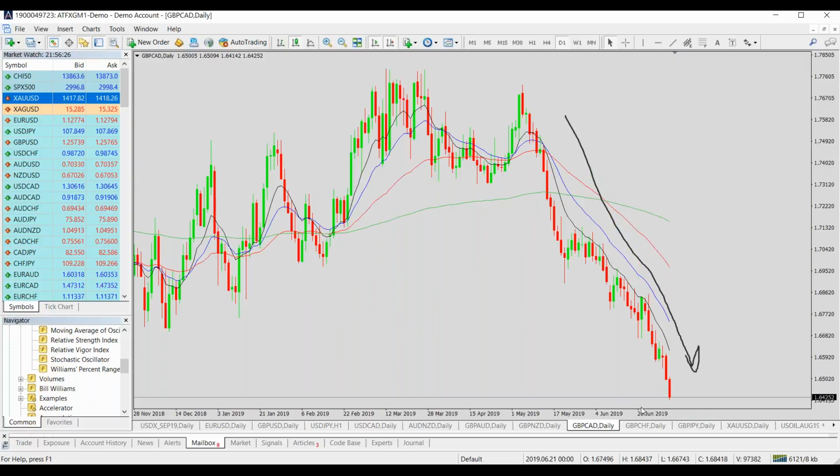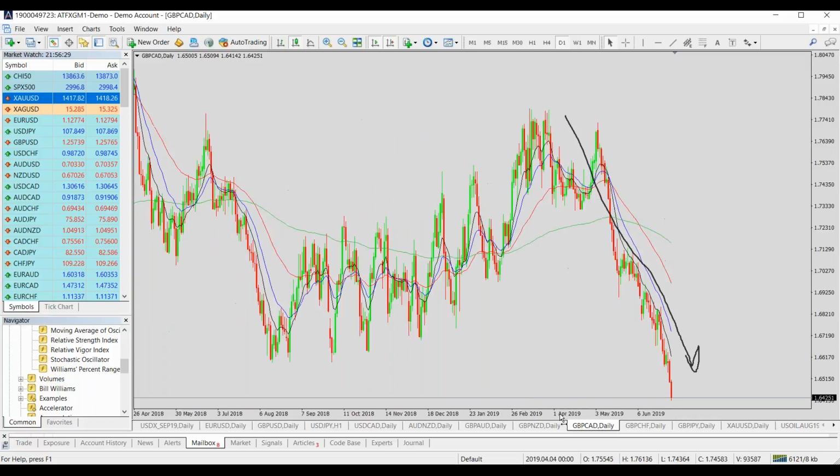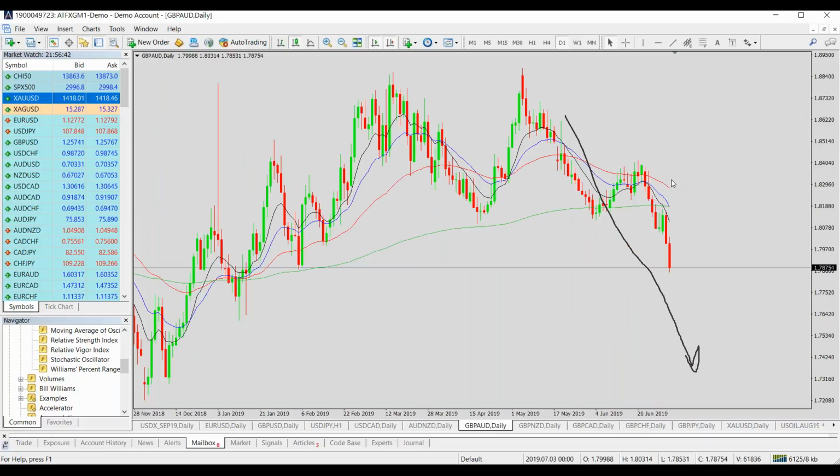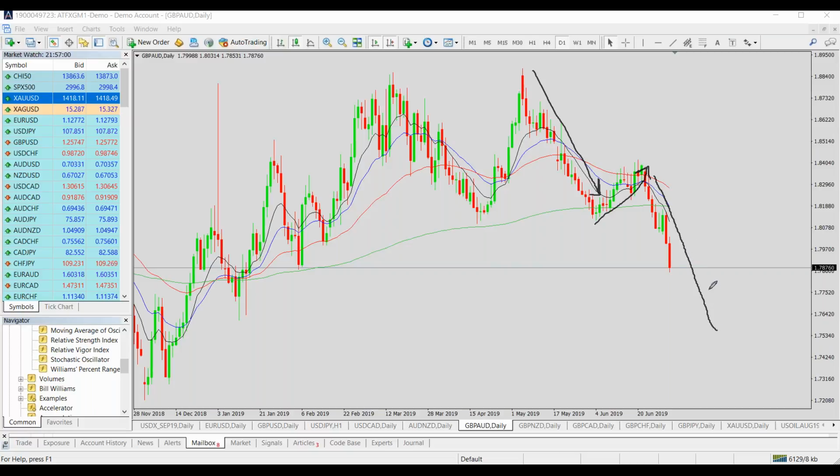I'm not ignoring any opportunities, but I'm very aware that at some point this is going to have to turn around and revert back to its average. So at some point that run is going to end. Whereas with pound Aussie, that run to the downside really has only just started. We do have a move down here, but we've had a recovery of that. So this next move here, it started relatively recently, and we could potentially have a lot more to go to the downside on that one.